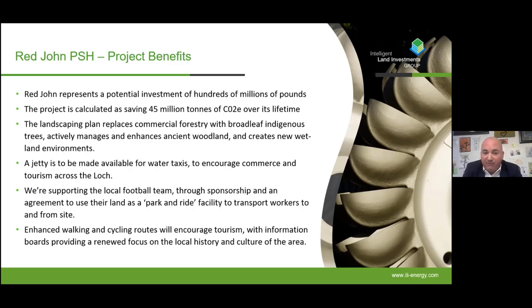For the local tourism, we're going to give them our jetty once we're finished with it, so they can have water taxis there for tourism, etc. And we also support the local football team, which we're very proud of. What that's doing is two things. It's supporting the community, but we're also using a bit of their land for a park and ride. There's going to be a workforce of about 450 coming in daily to build this project. So rather than having the roads full of cars and vans on a daily basis, we listened to the local community because that was a real concern for them. We're going to bus everybody in daily from that location in Inverness, where the football stadium is. That's really taken on board what the local people were concerned about.